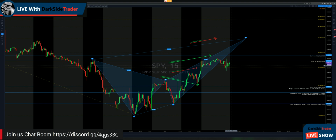But at the same point, if you're trying to get into it because you're late to the game, be very cautious at this point, because right now we're at that point where we could pull back before we have our next impulse leg up. We are more or less on our fifth wave. We need to start looking for an ABC off of an Elliott.